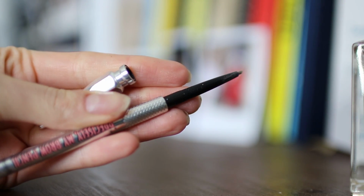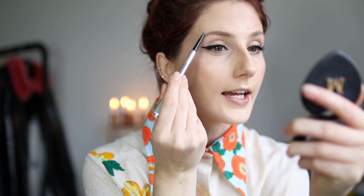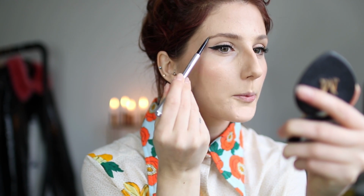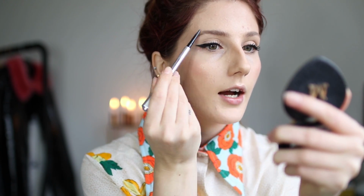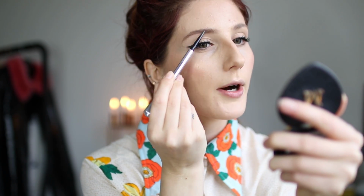And then the next product that I'm going to use is the Precisely My Brow Pencil, and this is without doubt my favourite brow product. It gives the most natural brows ever, and it's such a fine little nib that you can catch individual hairs or create hairs where there aren't any, and that just looks so natural, and I'm obsessed with it. I think it's amazing. So I take this all over the brow. And it's just so natural, and still leaves little gaps within your brows if you want to.